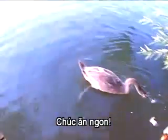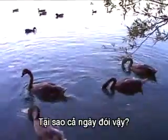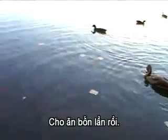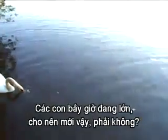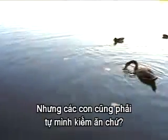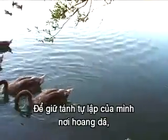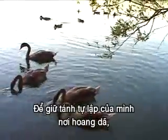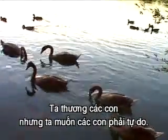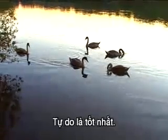Good appetite. You're very hungry, aren't you? How come you're hungry all day? Yeah, we fed you 4 times already. You're growing big now, that's why, huh? But you have to find your own food also, okay? So you can retain your independence and the wildness, which means freedom. Hmm? I love you though, but I want you to remain free. Freedom is the best.